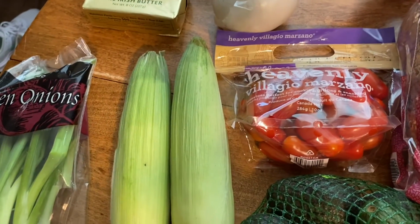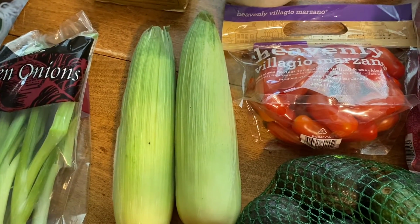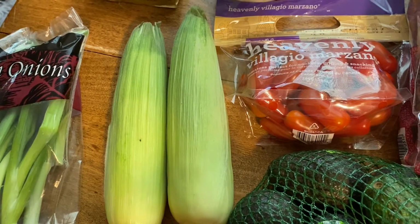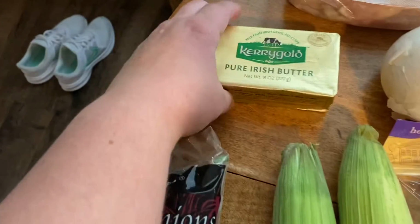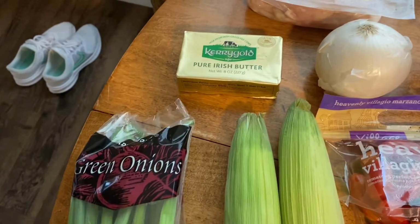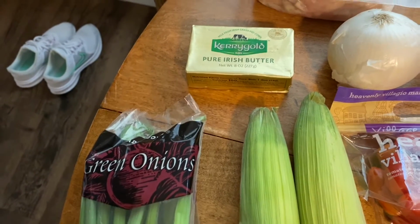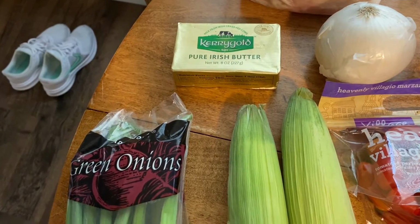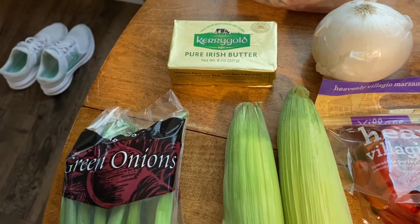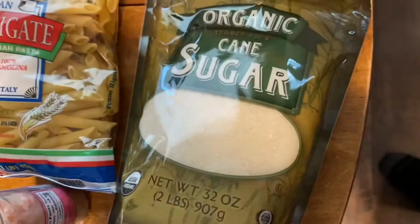Then I got an onion. I'm picking up pace. The onion was 99 cents. Then I got pure Irish Kerrygold butter, the salted kind, because I like the salted kind. And it was $3.49.